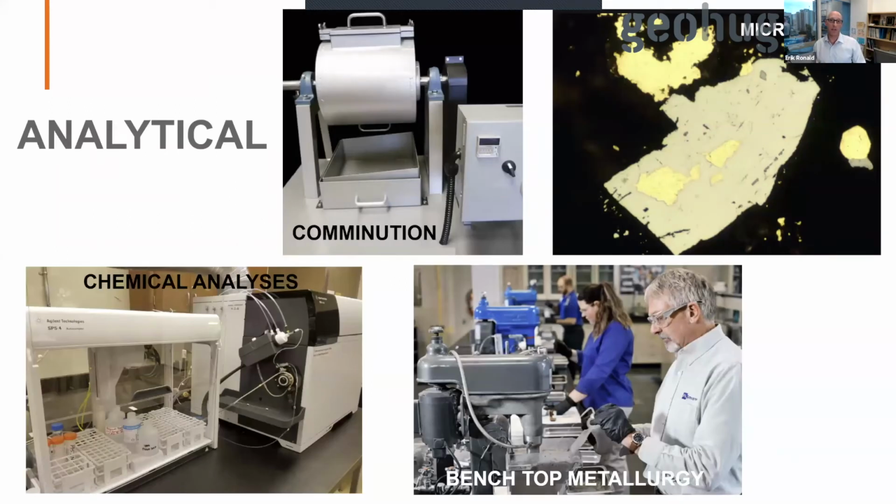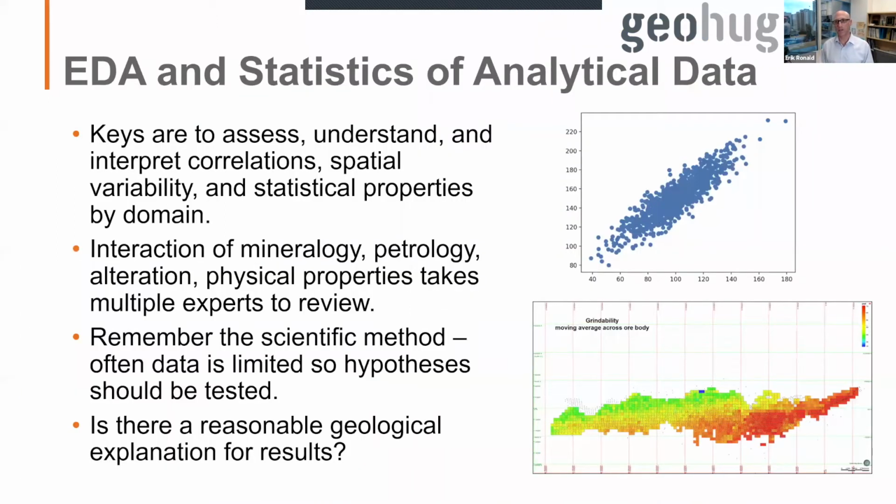The next step, analytical. So these are your typical variety of tests, analytical tests, everything from standard chemical analyses, XRF, ICP, and so forth, but also benchtop metallurgy, looking at mineralogy, microscopy, looking at small scale comminution. All this information comes into understanding how to pull the geology and the met together. So again, just like the differences in sampling, now you're dealing with the outputs of the sampling.